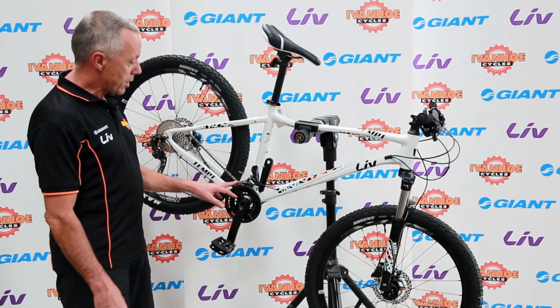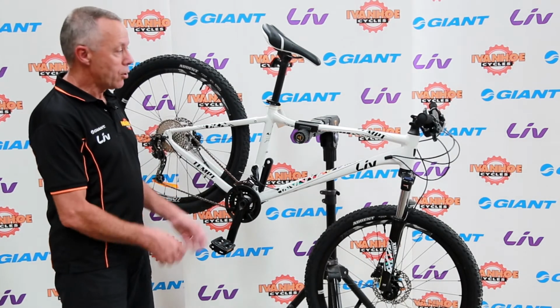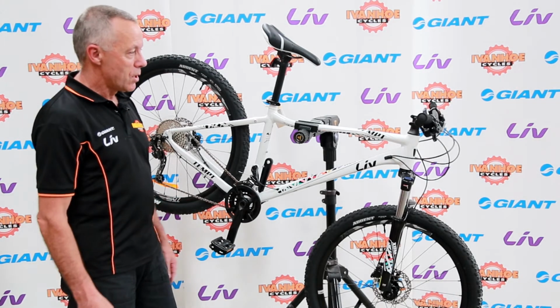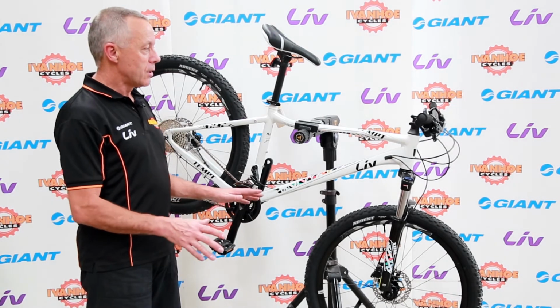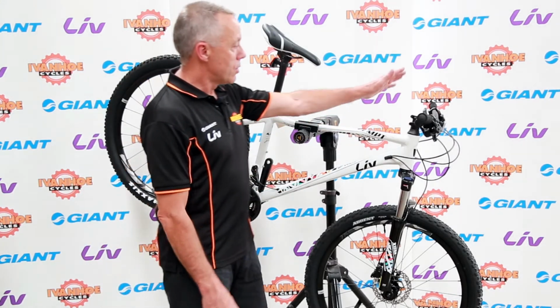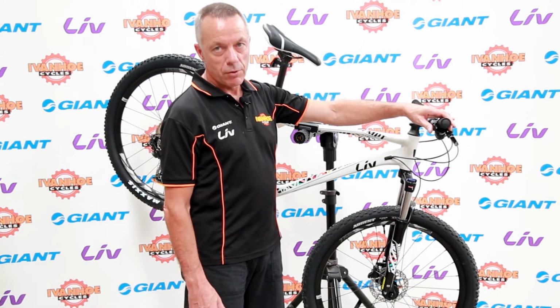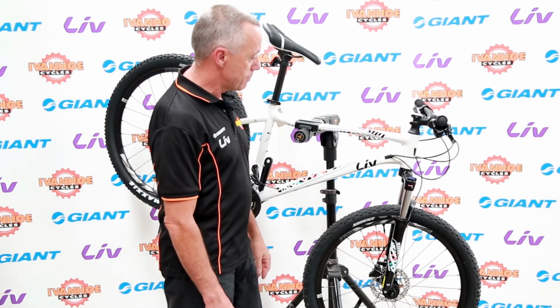So it's a little less complicated without that 3rd chainring and a little bit lighter weight as a result. And for some people, just more is not necessarily better. Keep it simple is the way to go. So 2 chain rings operated by the gear levers on the left, 9 cogs at the rear operated by the gear levers on the right.